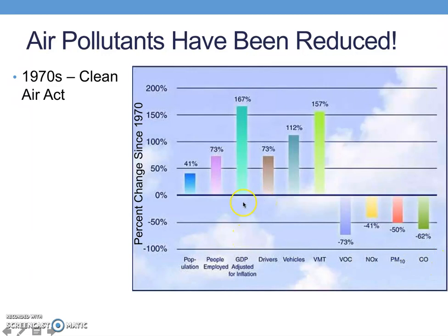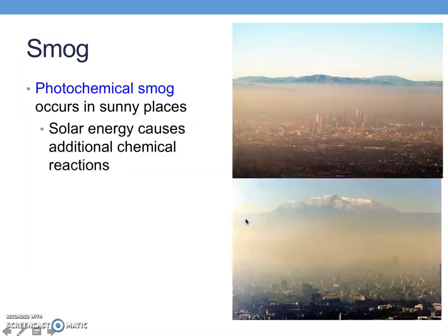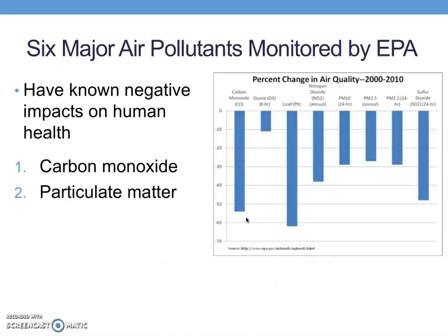I'm going to go back real quickly to the first slide because there was another figure that was more inclusive on there. This shows the percent change in these things from 2000 to 2010. So this also shows a reduction, more recently, in carbon monoxide, almost 55%, ozone, lead, nitrogen dioxide, particulate matter 10, particulate matter 2.5, and sulfur dioxide. All of those have decreased even more in recent years. So that's really good news, and we haven't seen a lot of that in this class so far.